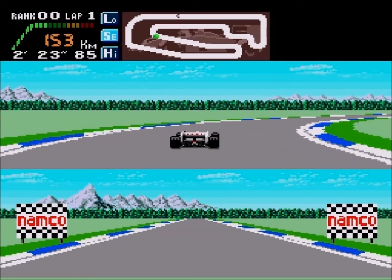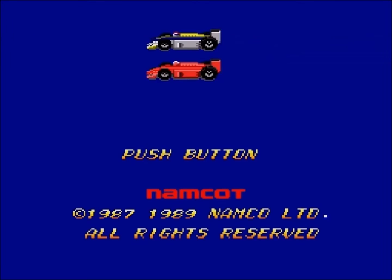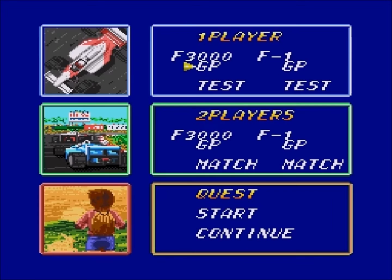The nice cool thing about TurboGrafx games that I noticed is that you can do a quick hard reset if you hit start, if you hit run and then select. So kind of a nifty little thing there, in case you're ever wondering.